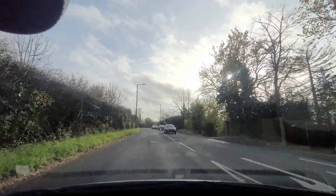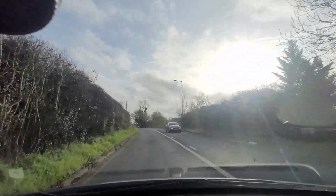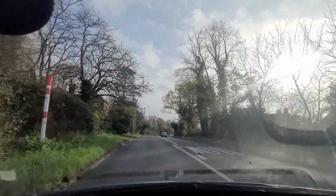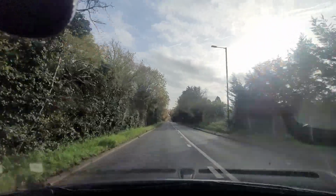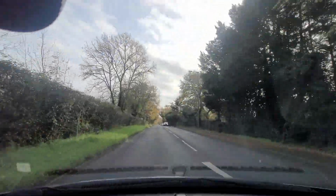Come on then, 40. This solid white line means you cannot overtake. It doesn't matter even if there is a pedestrian walking on the road with a stick. You understand what I mean, yeah? It doesn't matter whoever is in front of you, or what speed they are doing, you're not supposed to overtake.